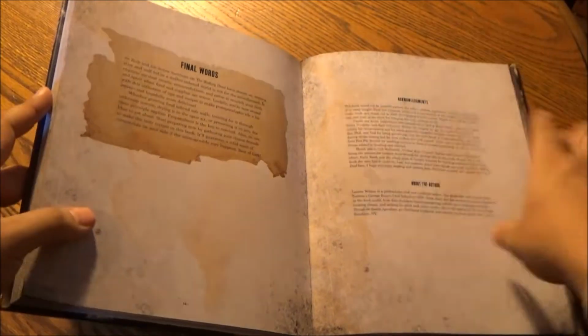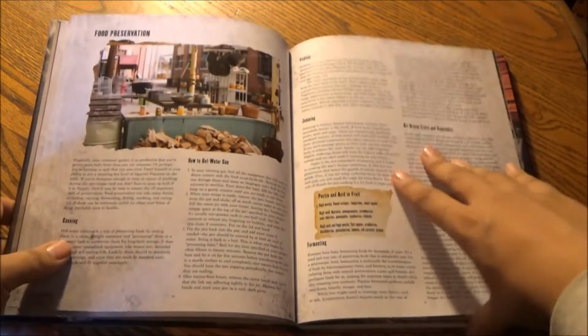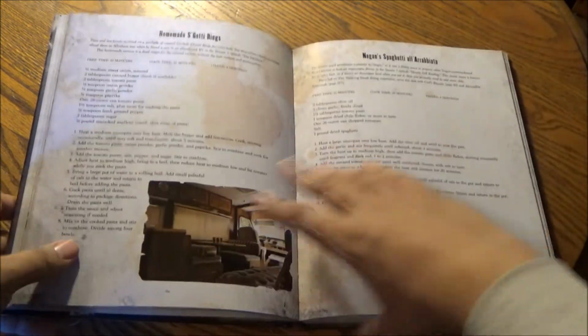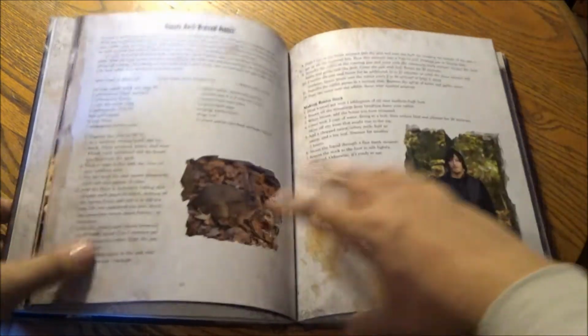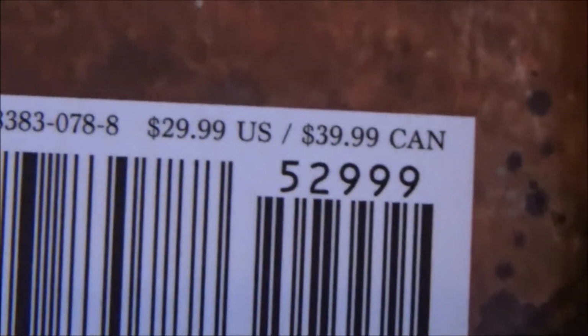You also enjoy getting a kick out of the photographs from many great Walking Dead episodes that are spread throughout this book. A good many of them almost on an equal playing field as the food photographs in here. So, all in all, this book, which retails for $29.99 in the US and $39.99 in Canada, just $10 more, would actually be pretty nice to hold on to. But be warned, it's not for the faint of heart.